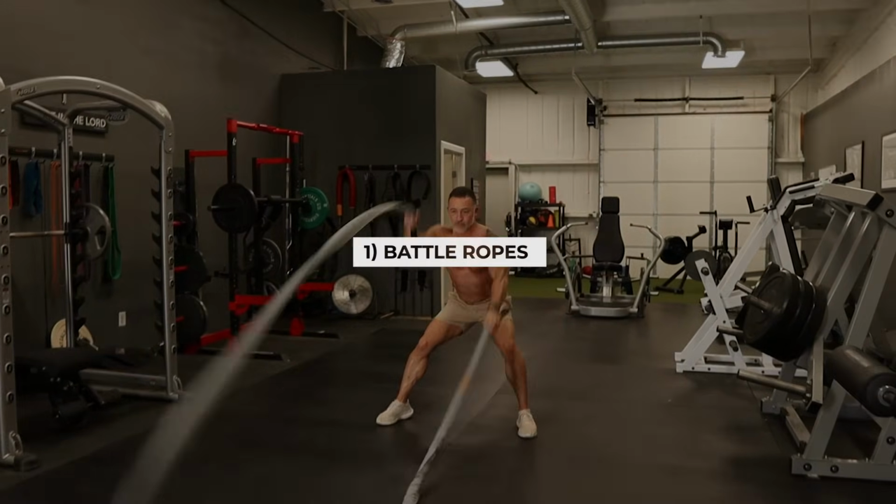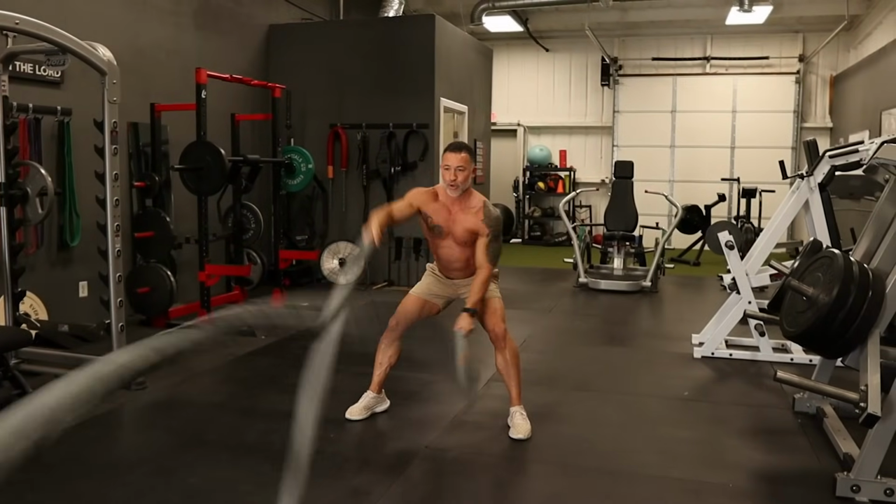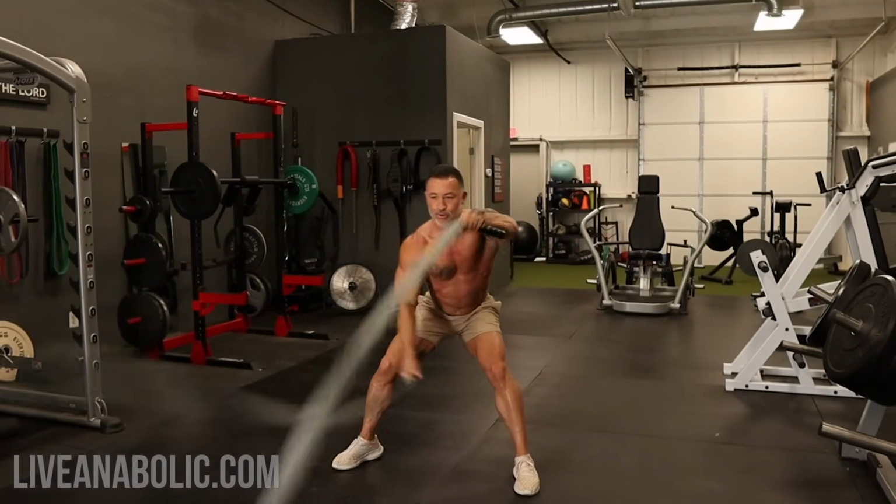Now, with that said, the first exercise is going to be battle ropes, man. I love the battle ropes. There's a lot of good ropes that you can buy for home use as well. So if you see me doing these and you think, man, I can't do that exercise because I don't go to a gym, you can buy some battle ropes, pretty inexpensive now, good quality battle ropes for home, and you can get a lot of phenomenal work done with them.